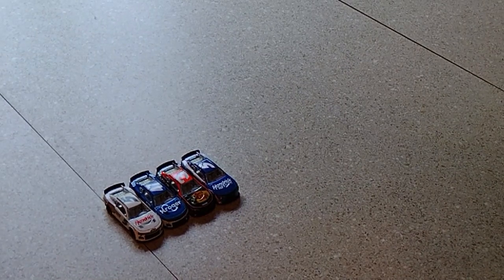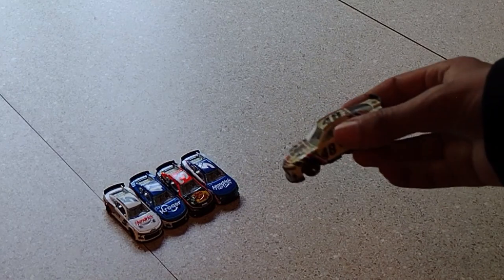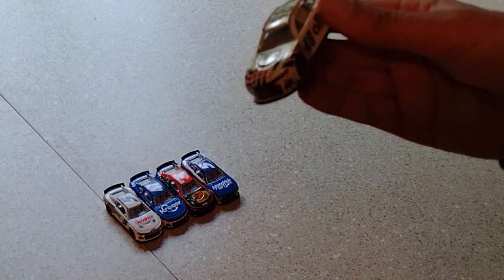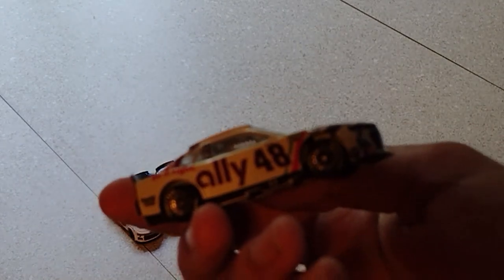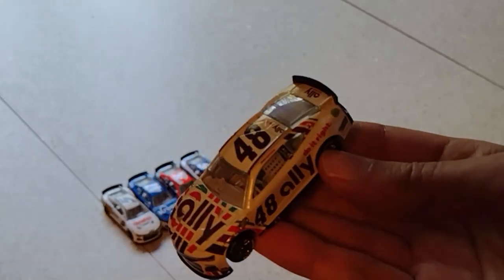Now, here's another one. I was going to order this Kyle Larson one and this other one offline, but I found them in the store, so I was like, okay, that works. The Alex Bowman Ally 48 machine. I don't see why people have a problem with this. I originally looked at it in pictures and thought, ew, this diecast looks disgusting.